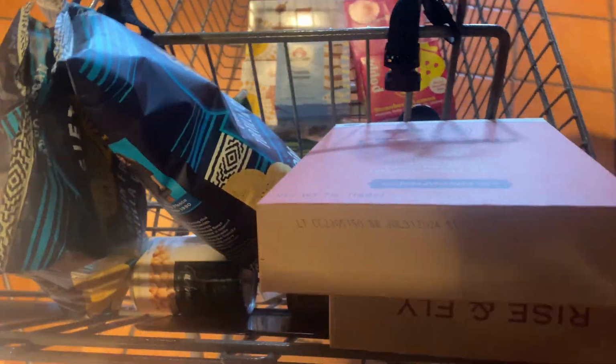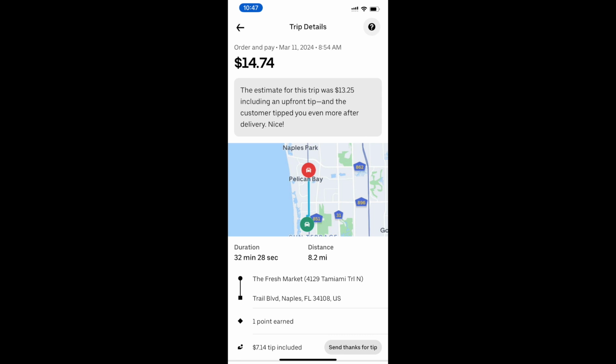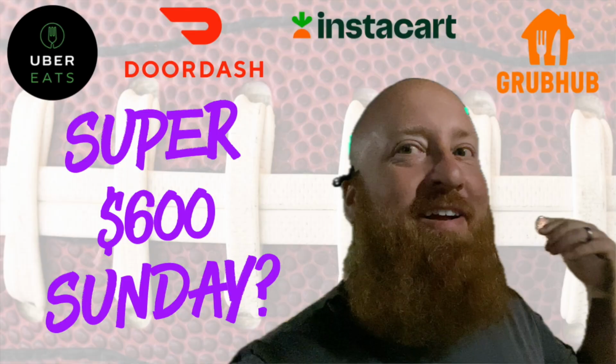2 orders shopped. From our Uber Eats Fresh Market order, we had a hidden tip. We got an extra $1. Now, I know that doesn't sound like much, but as we learned in the $600 single day challenge video, sometimes it can come down to every last dollar. So I'm not gonna complain. I am on my way to deliver the second of the 2 Fresh Market orders that we had from Instacart. We are due to arrive right around 11:15, which will put us at 4 hours in for the day, and it should put us roughly at $100 for the day.